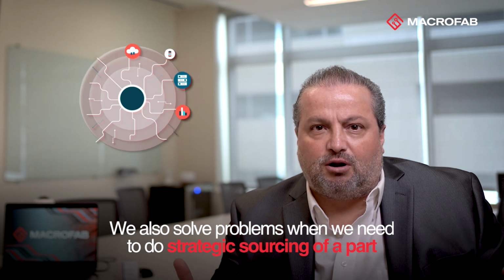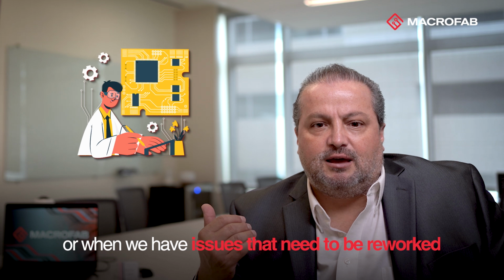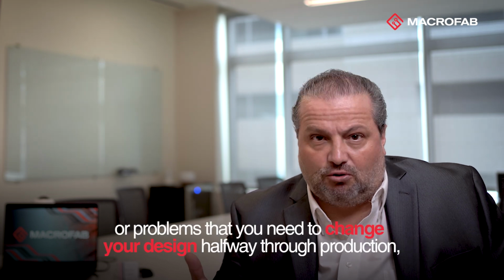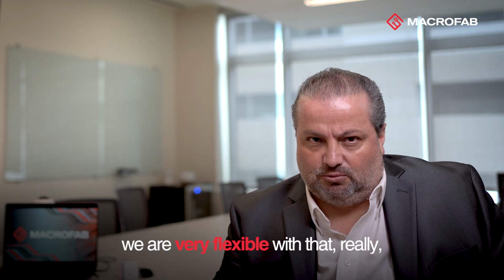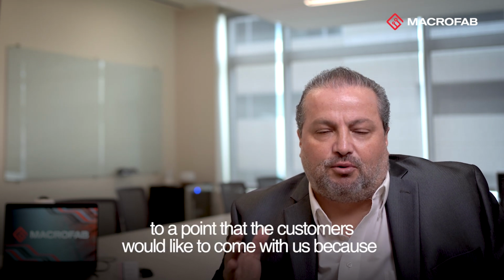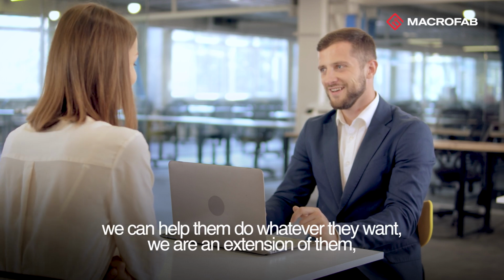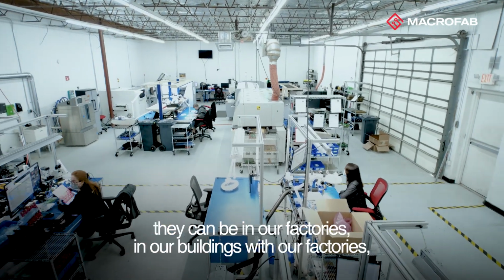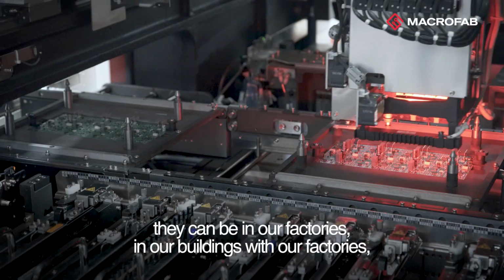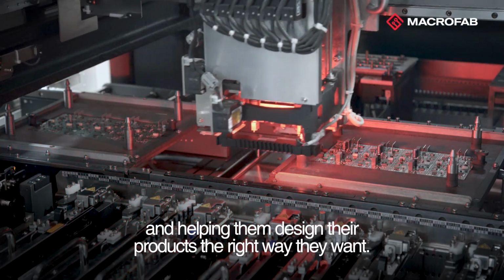We also solve problems when we need to strategically source a part, or when we have issues that need to be reworked, or problems where you need to change your design halfway through production. We are very flexible with that. We really are to a point that the customers really like to come with us because we can help them do whatever they want. We are an extension of them. They can be in our buildings with our factories and help them design their products the way they want them.